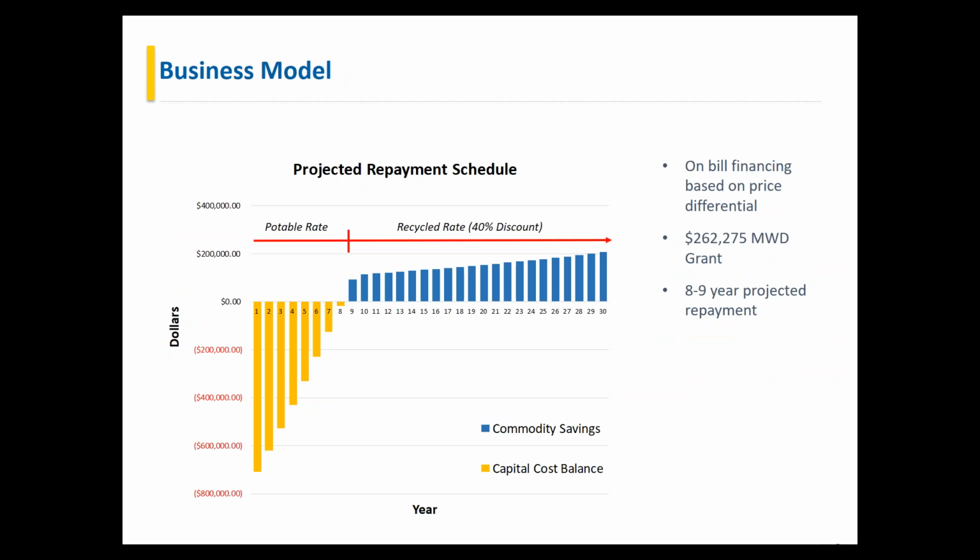So as far as the business model, it's been our experience that water conservation projects are more difficult to finance than energy projects, as they generally have a much longer payback period and rely on significant rebates. And a lot of this is due to the cost of water versus the cost of energy. So UCI and IRWD address the challenge by funding the central plant improvements using an on-bill financing approach based on the cost differential between potable water and recycled water, where the commodity price of IRWD's recycled water, which is 40% less than the potable water rate, comes into play.